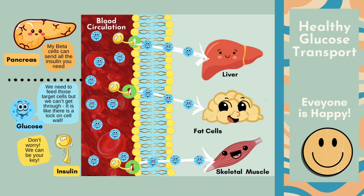All right, so we're going to start off with what is normal, a healthy glucose transport system, where that A1C, the blood glucose, all in normal range. Okay, so in that scenario, we've got our key players here. You can see on the far left side, we've got the pancreas, we've got the glucose, and we've got the insulin. So right next to our three key players there, you can see that red area. You see those red blood cells flowing through there. That lets you know that is the blood circulation.